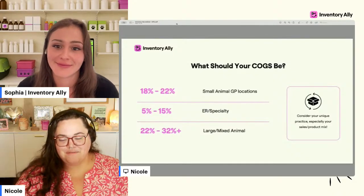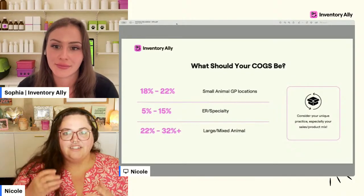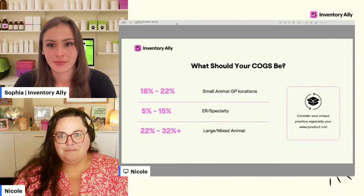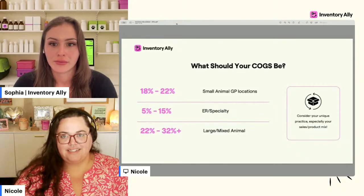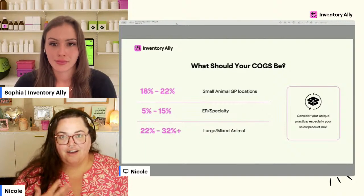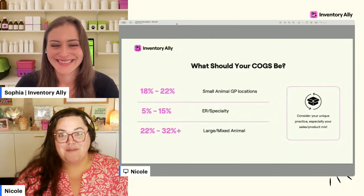Yeah, so it's really important to take your unique practice into consideration. And so if we think about, oh my gosh, my cost of goods are higher than what I'd like them to be, how can I actually improve this number? A lot of times, our first instinct, if our cost of goods are high, is that we just want to spend less. But that actually, usually, 99% of the time, is not the best way to go.